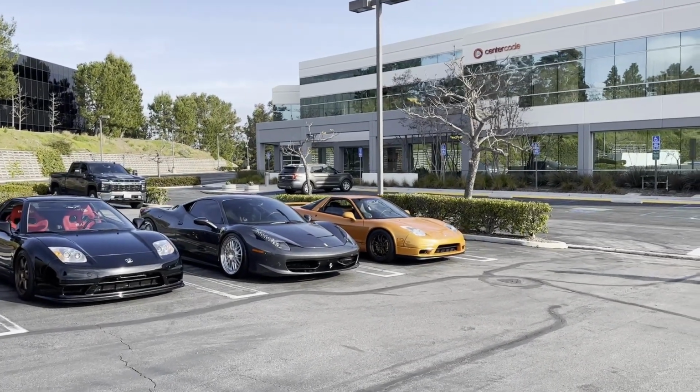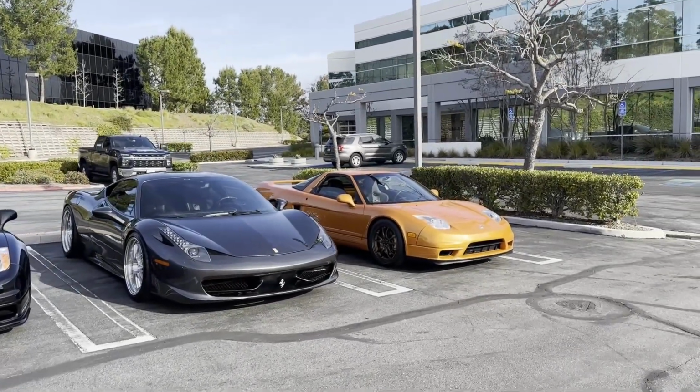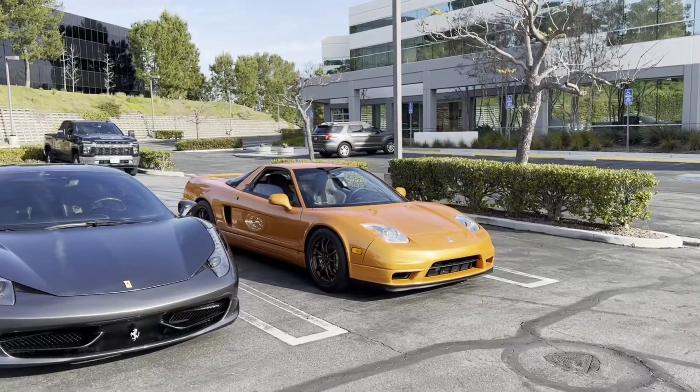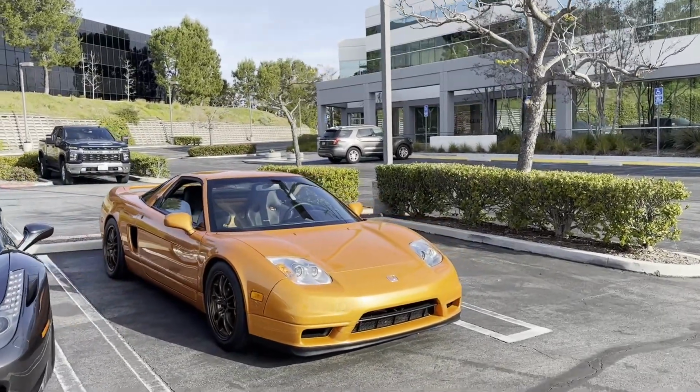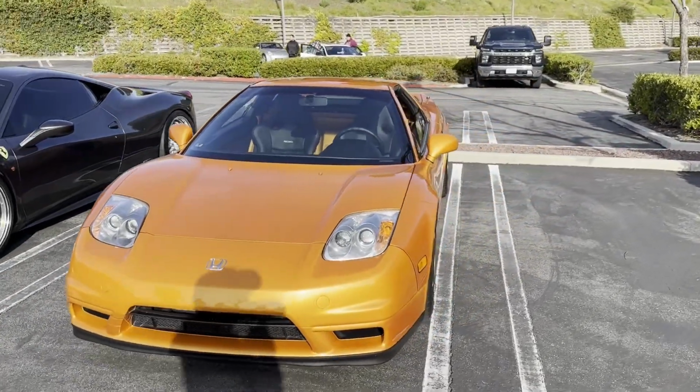You have to earn it. So I guess we'll just go down and try to check out everyone's cars. I'll try to spend a little bit more time on individual cars for you guys. I'm gonna start trying to film these kinds of events for you.